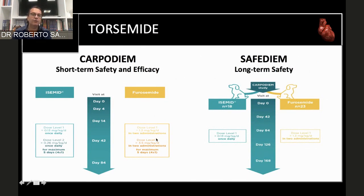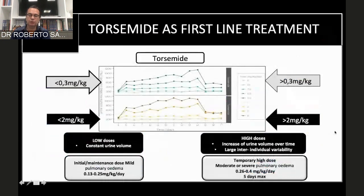And then with furosemide, they used the doses proven in the previous study that I showed you that can obtain at least half a liter of urine production. And then they continued over time and checked the safety, again using the lower dose to control edema compared to furosemide.